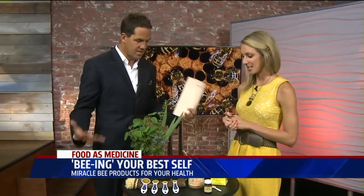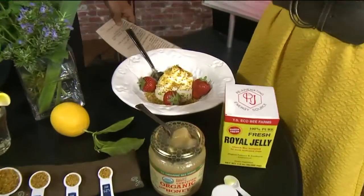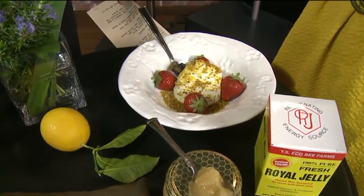Really? How do we take it? Will we mix it in drinks? Well, if you want to just supercharge your immune system and have a boost to your energy, you can put it over here. I put it on yogurt or cereal or salads. It just has kind of a sweet flavor. It doesn't taste bad at all.